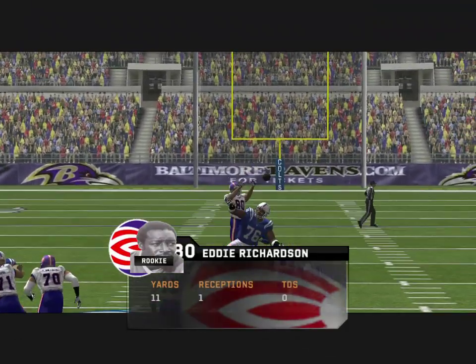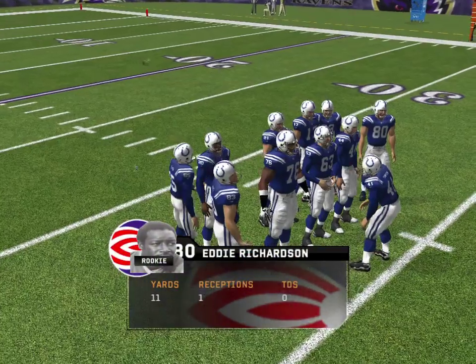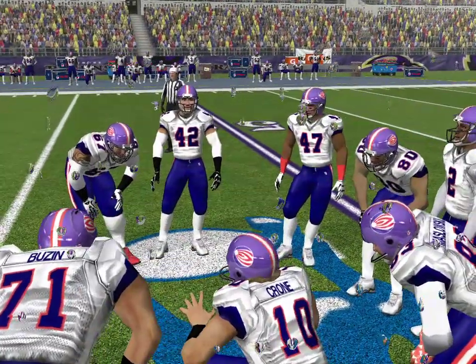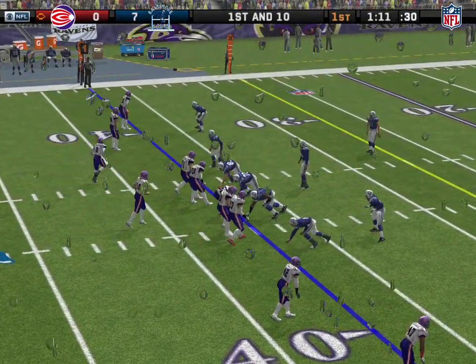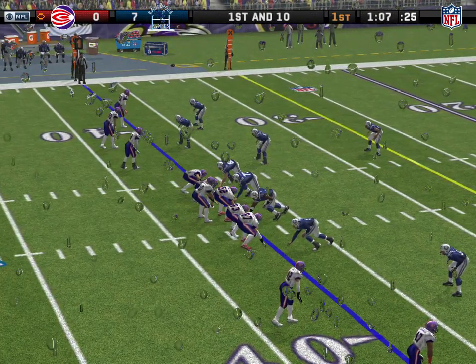Coming down with it is usually not much fun, especially when you've got guys nearby who are waiting to put a lick on you. Ball on the 37-yard line. Nobody in the backfield and five receivers.